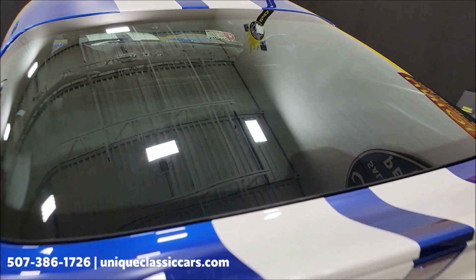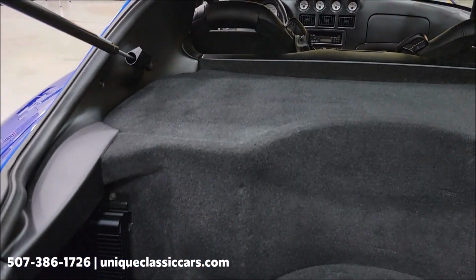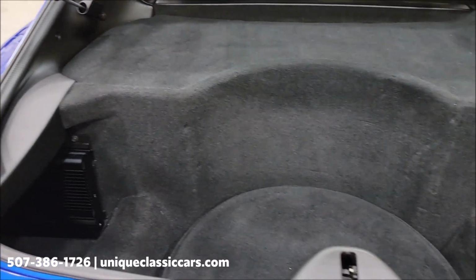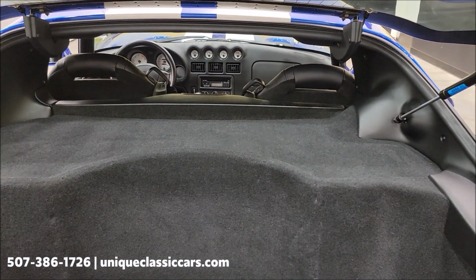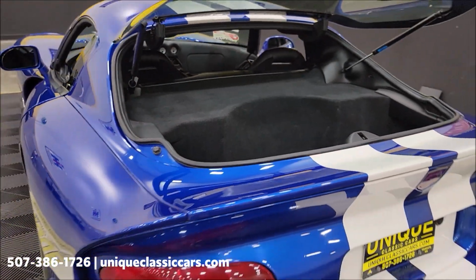Left the keys back here. I was going to show you this does have the rear hatch that will pop, and you'll be able to see all this in the still pictures also. Nice thing about the coupe.